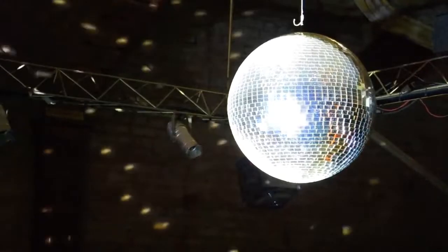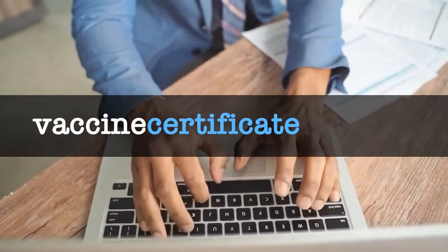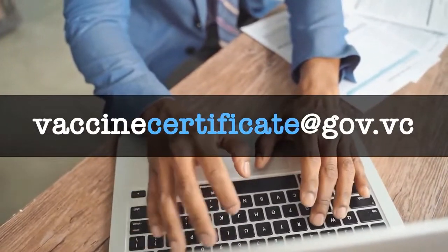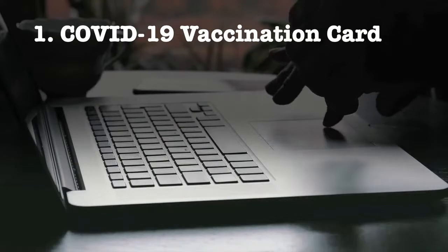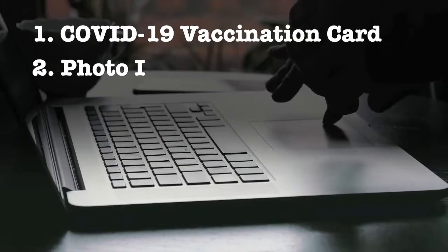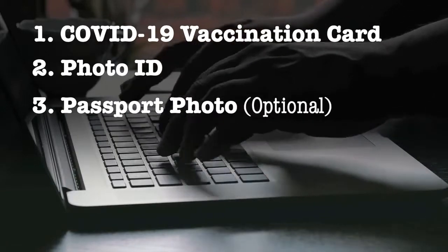Step 1. Send an email to vaccinecertificate@gov.vc with the following documents. 1. Your COVID-19 vaccination card. 2. Photo identification card. 3. Passport size photo. This is optional.